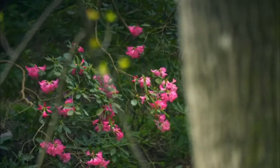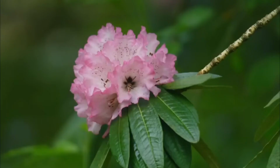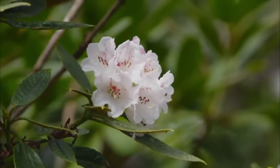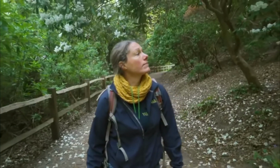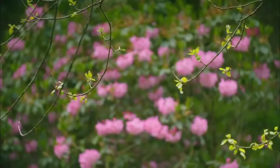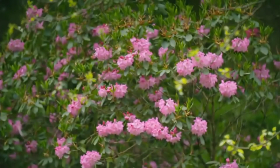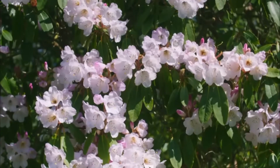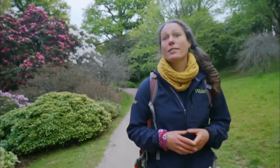Elsewhere in the gardens, other species of rhododendrons are much more welcome. Wakehurst has one of the world's finest collections of rhododendrons, and botanist Olivia is in charge of it. So we've got about 1,800 plants, and that covers about 300 species of rhododendron. So it's really diverse, and they come from all over the world. And we've got a number of rare and threatened plants in the collection. So it's very important for us to conserve and protect our collections here.